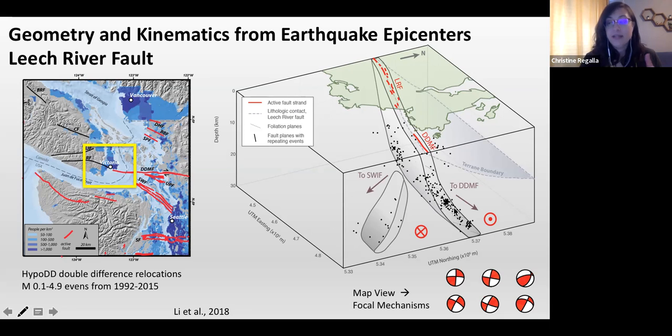The earthquake focal mechanisms that he was finding within these earthquake clusters are consistent with both right lateral and thrust sense earthquakes. So again, it's consistent with the right lateral and compressive sort of kinematics that we are interpreting from our trench sites.